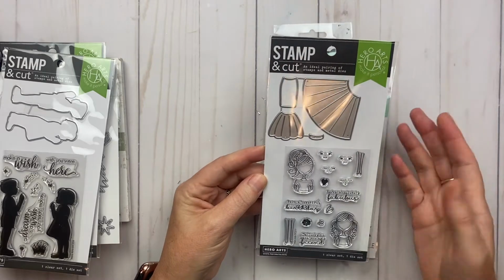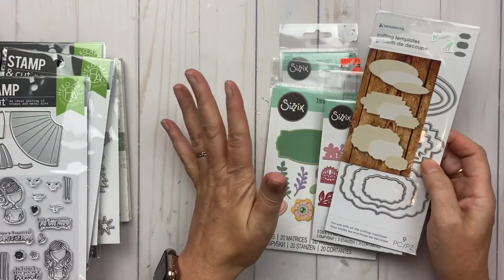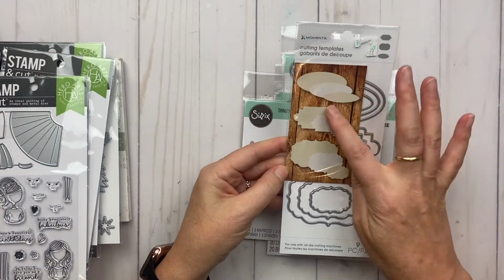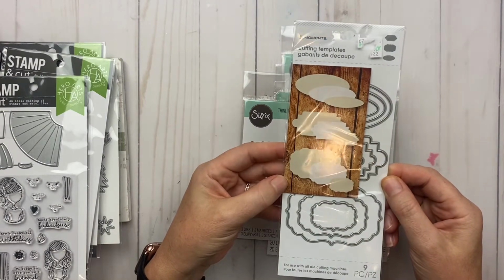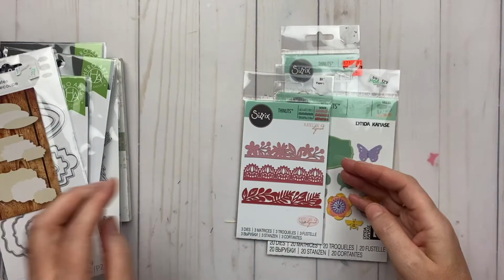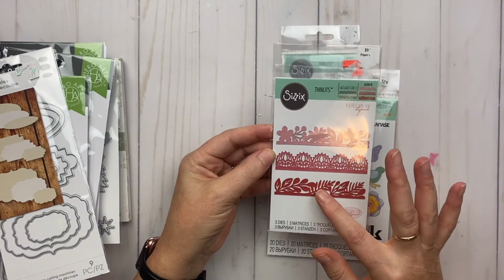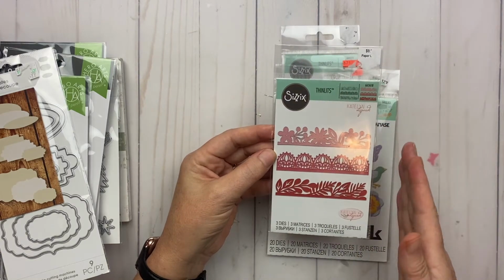And these are Hero Arts, so that's pretty good. I got some Hero Arts stamps. I don't have any of this stuff. Not one piece of it is a duplicate. So this is another one that gives you all these designs on there. Love it. And then this one has the trim. I love putting these on cards. I just think they look so beautiful with the edge of the cards.